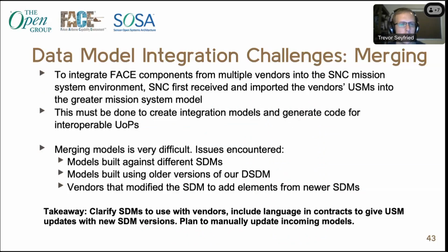The last problem I'll talk about is when you're the integrator and you are responsible for dealing with multiple data models. It can be very challenging to deal with large models that are a conglomerate of all the models that you get. The reason this is unique to the integrator is that when you are the developer of a single UOP, you're really just going to make one data model. You're going to make one USM, and you're going to use the CTS to verify that model is correct. You're going to make sure that it generates whatever type TS interfaces that you get.